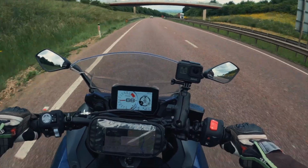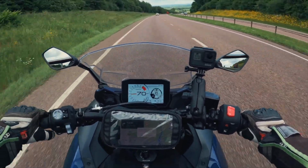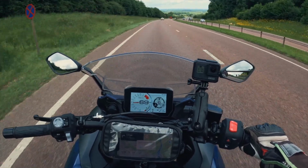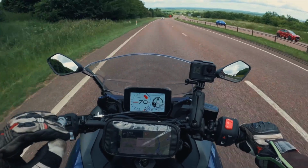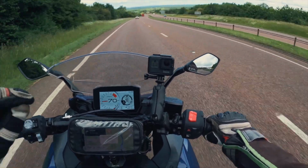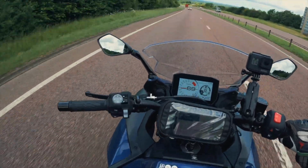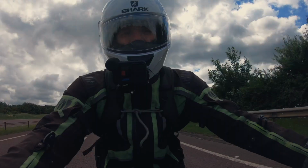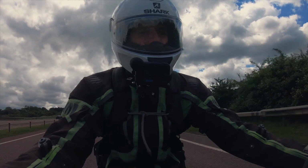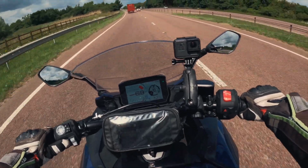I must say, through the handlebars, very, very minimal. It's really smooth through the handlebars. I am getting a little bit through the pegs, very fast vibes through the pegs, but only really slight. It's not bad at all. Tiny vibes coming from the tank as well, with the knees hugging the tank, but nothing bad. The vibes are fine. Yeah, it's very nice, it's very comfortable, very smooth.